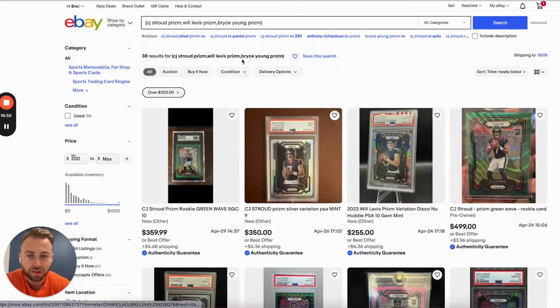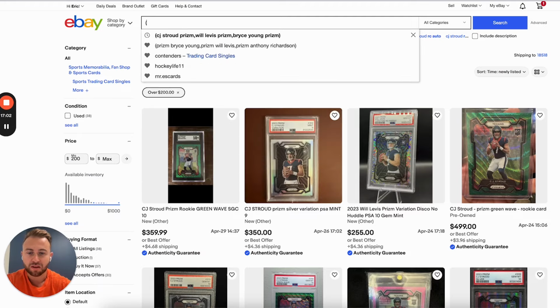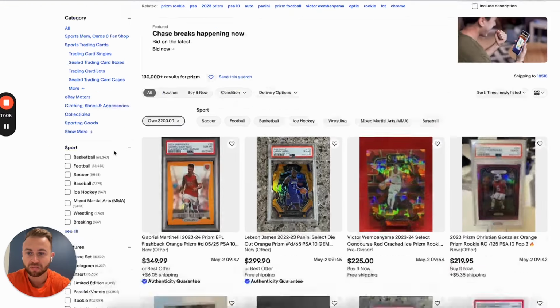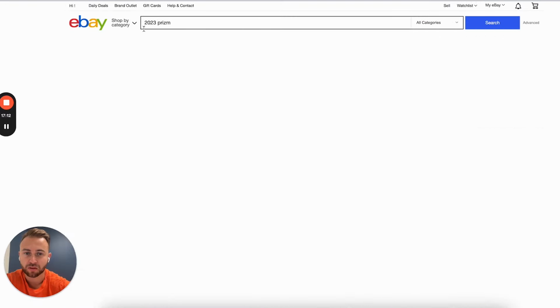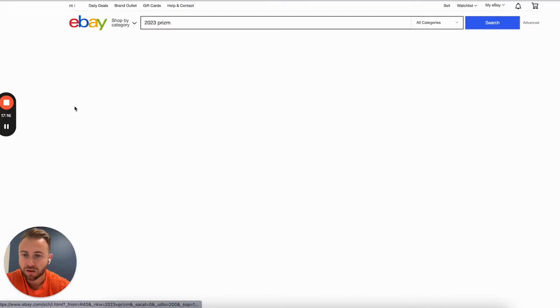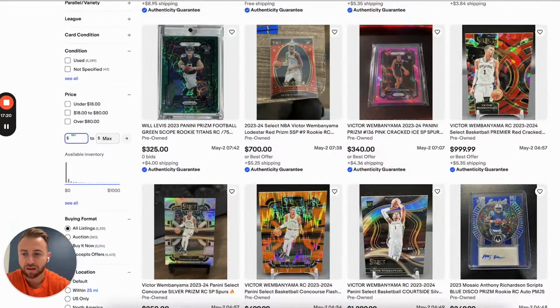Let's switch it up and do one more search. Let's actually do someone I'm buying right now. Let's just do Prism. Let's keep it really broad. And now it's going to show me only not graded. Let's do 2023 Prism. Let's keep it a little bit newer. And same thing, I'm going to look at only cards that are not graded. And let's go a little bit higher end here. Let's do like $400.